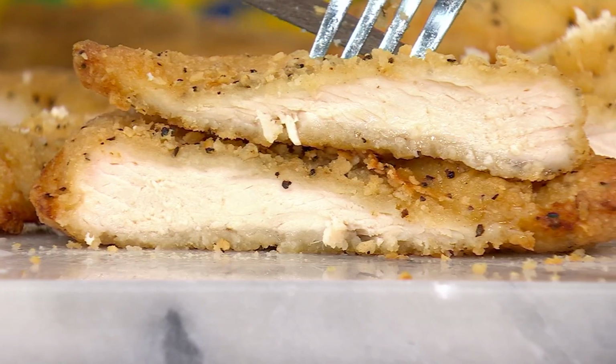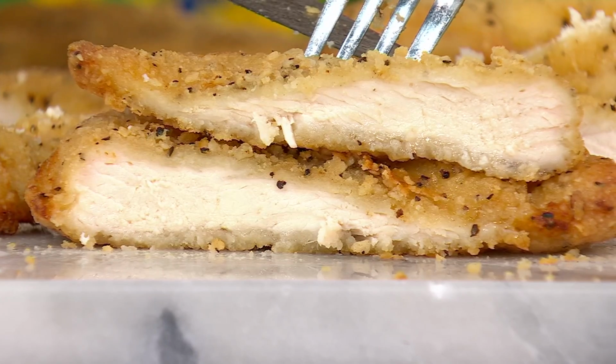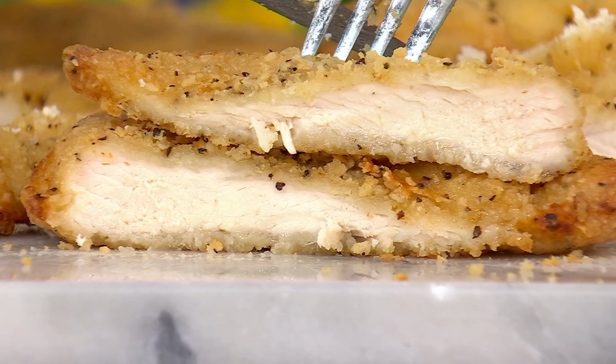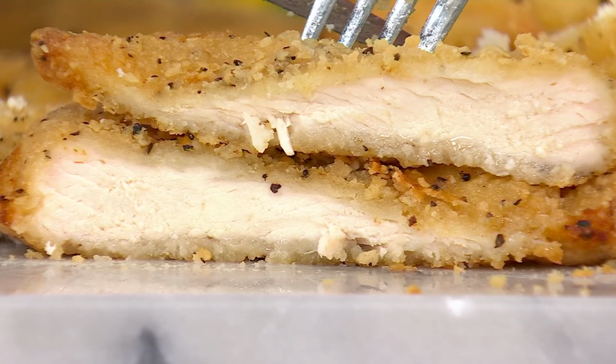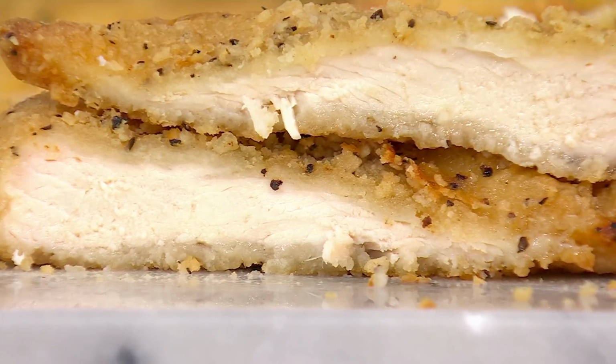But what I do want is something that's nutritious, something that's good for me, because this is all white meat. It's just very lightly breaded. It's only flash fried for a fraction of the time, and then baked. So you feel really good. You don't feel weighed down. You don't feel heavy, and you can get creative with it too.